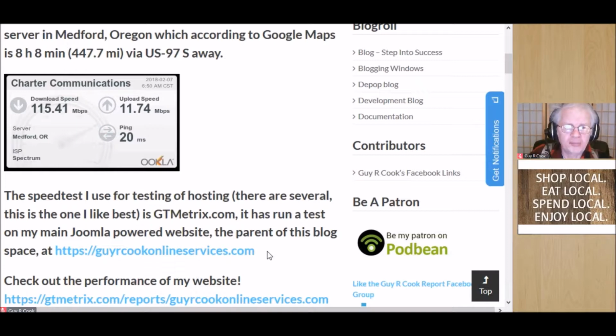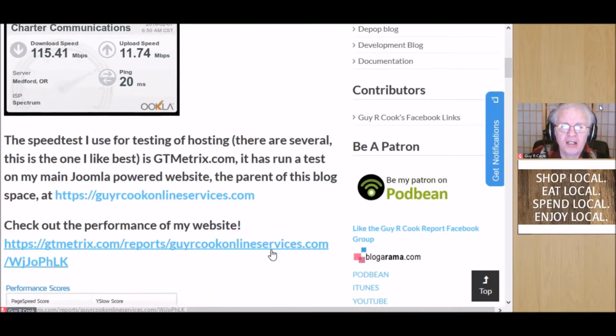Now, the other thing you can do is a speed test from another company. If I want to test hosting, and I use SiteGround, as you know, or maybe you didn't, I test with GTmetrix against my website, which is the parent site, GeyerCookOnlineServices.com. Then I get a test result back from GTmetrix, and I put the link in right there. If you go to GTmetrix.com, you'll get to the full report.